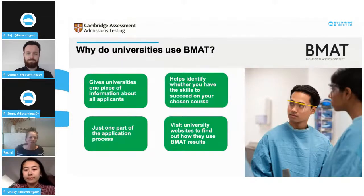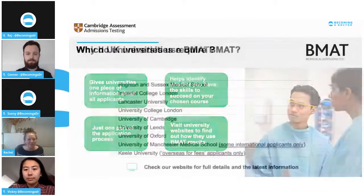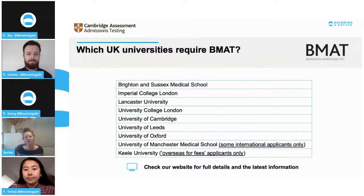Okay, so the UK universities that require applicants to take BMAT are, sorry, could you switch to the next slide? Brilliant, thank you. So these are the UK universities that require applicants to take BMAT. Please note on this slide, though, that Manchester and Keele require the test only for international applicants, so information about that is on their websites. Please visit our website for full details of which universities and which courses require the test. And as you know, things are changing quite a bit because of COVID, so just ensure that you check there for the very latest information about the test.